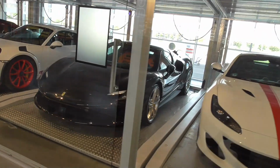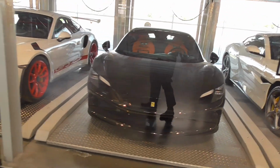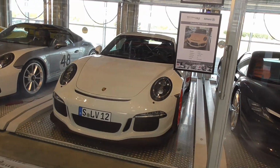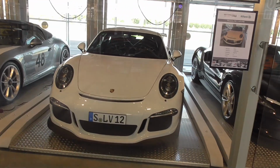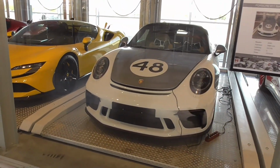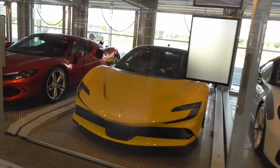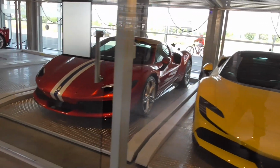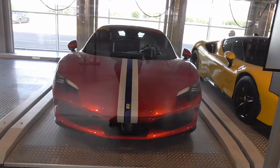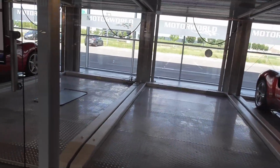So what is this? Another Ferrari. Must be new here. It looks like the one from outside that we have seen. Porsche 911, 991 GT3 RS, and here a Speedster. Super cool. Another one of these Ferraris. Oh, take a look at this. This is a wonderful color. Absolutely amazing, red metallic paint. Always stands out. So what else do we have here?